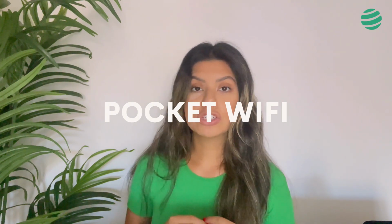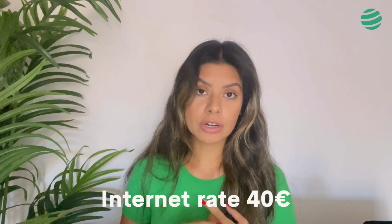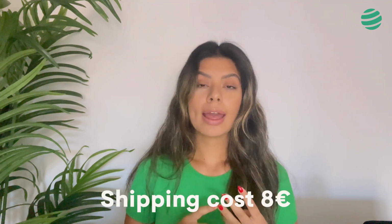Pocket Wi-Fi is your second option and second most expensive option. This is due to internet rates, rental equipment, insurance and shipping costs, and in terms of portability is the most uncomfortable option. And the battery life tends to have a maximum of 6 hours. Both of these options typically require a long-term contract, but it is the best option to share internet.